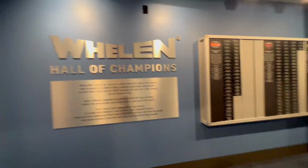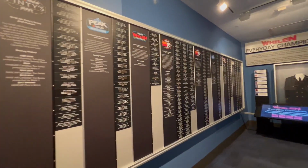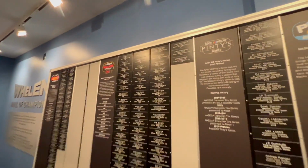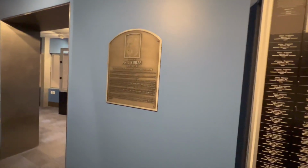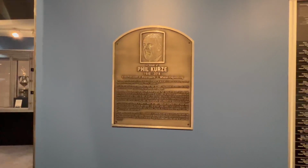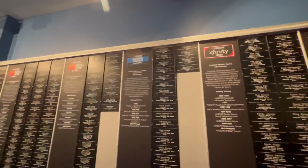Whelen Hall of Champions. So these are NASCAR smaller divisions, such as the K&N Series, Whelen Modified Series, Advanced Weekly Series. All NASCAR sanctioned, in honor of Phil Kurz, Vice President of Motorsports, Whelen Engineering, all the way up to the main divisions, Cup Series, Xfinity, Camping World.